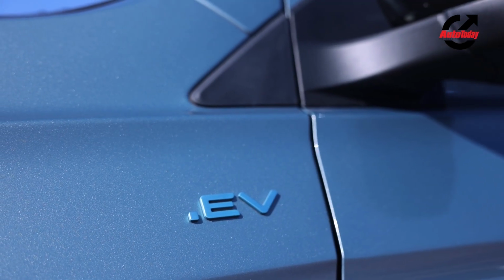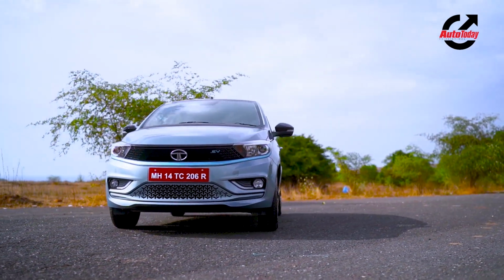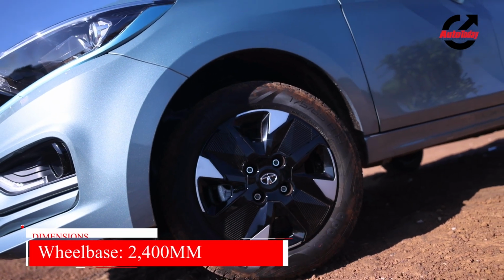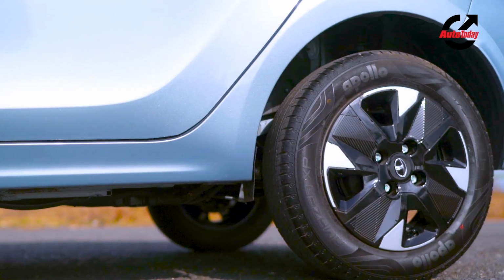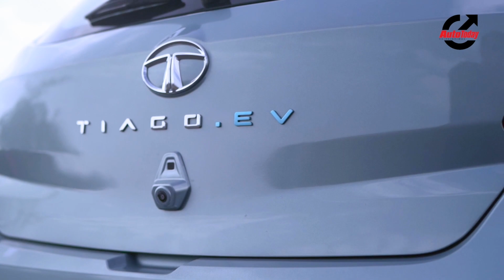The bumper now sports the signature tri-arrow pattern and the nose also gets those signature Tata EV blue accents. Another big change in the profile are the 14-inch wheels that are steel wheels but get very convincing alloy-like wheel covers, and of course at the rear the only change is the Tata Tiago.ev badge.